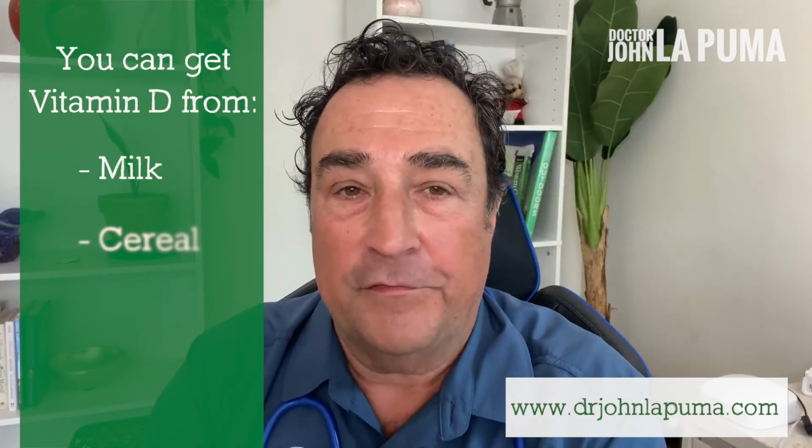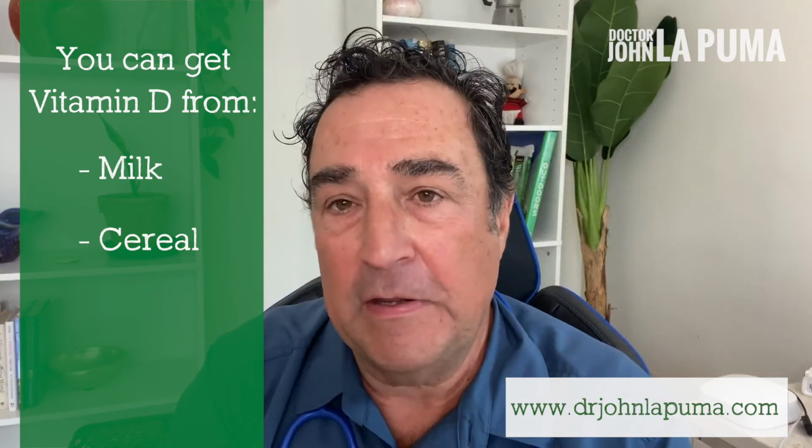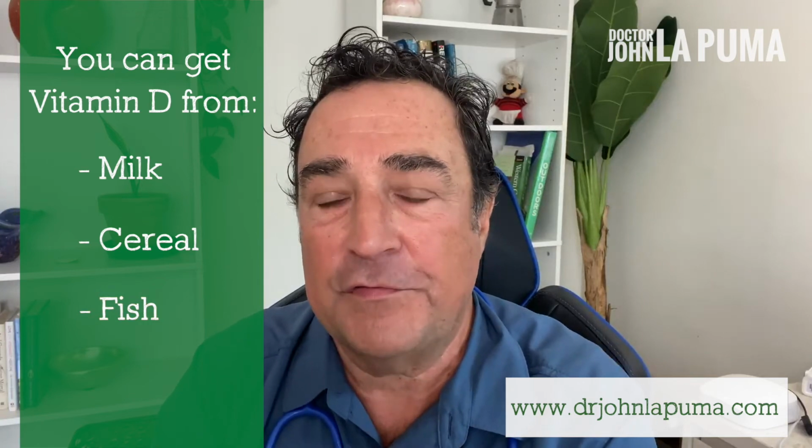You can get vitamin D from food. Milk, including non-dairy milk, is fortified with it. Cereals are often fortified with it. Many foods are fortified with vitamin D. You can get it from fish, particularly omega-3 rich fish. You can get it from eggs when the chickens have been fed flaxseed and walnut and even omega-3 itself.